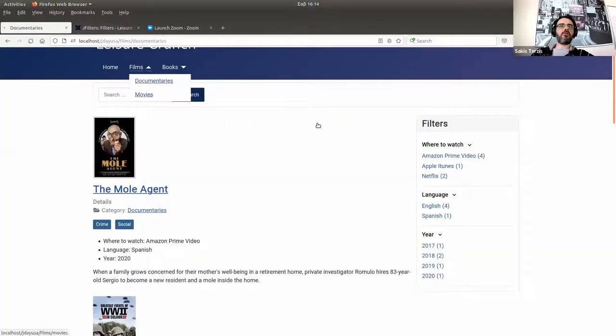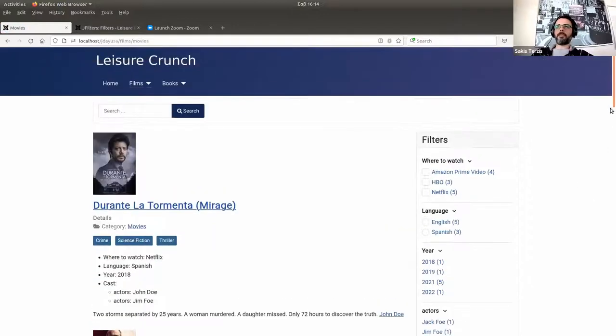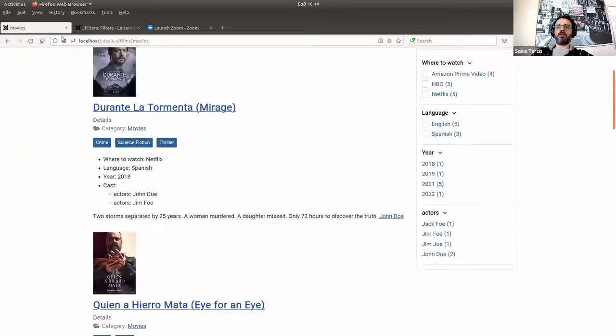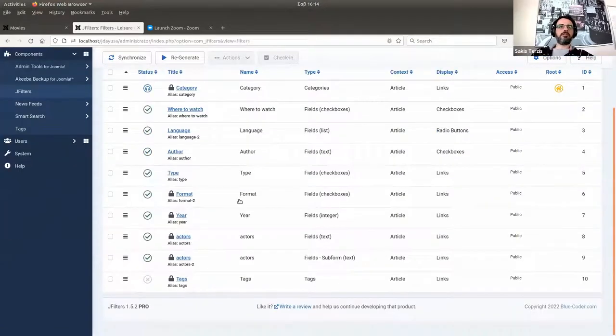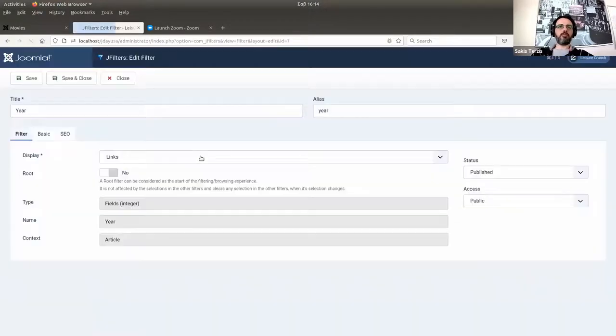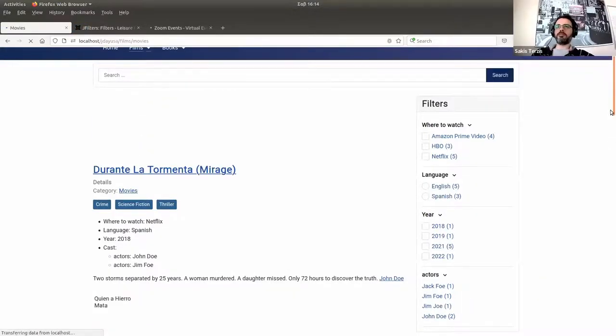as you can see, we have all the filters. Let's make the genres also checkboxes to be multi-select. So as you can see here, we get our filters, okay?